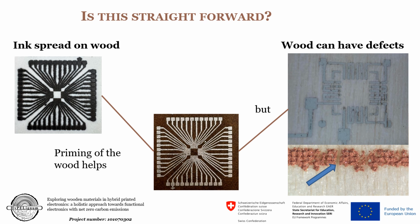Another issue that needs to be overcome, and that we are still working on, is the fact that natural wood has defects. And defects, as you can see in the image on your left, can actually create disruption in the conductive lines and then make the demonstrator or the built electronics non-functional. But this is something that we are still working on, and hopefully we will be able to update you with our progress and with new and more complex demonstrators.